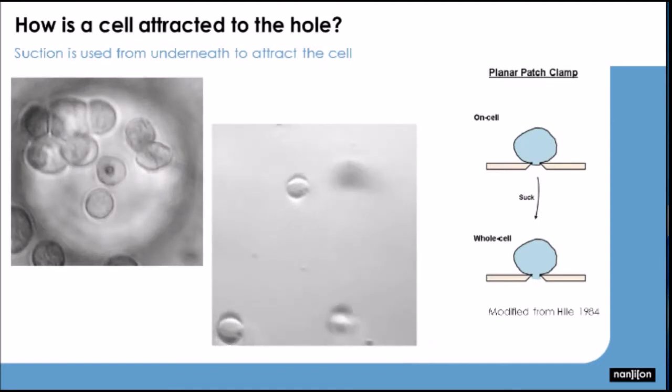In this slide, you can see how a cell is attracted to the hole. And as you can see in the video, when suction is used from underneath to attract the cell, one cell will get stuck in the hole. And on the right side, on the schematic figure, you can see after it happened, we use pressure steps to rupture the membrane, and we are ready to measure.